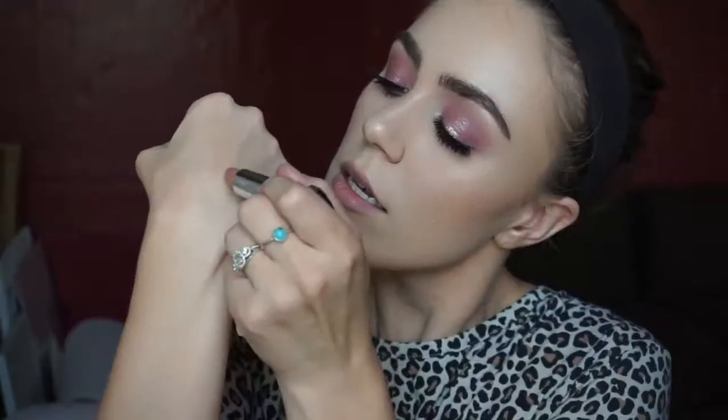Let's just throw on a little lip and then we'll be all done. This is a Maybelline lipstick. The color is new, okay? I have to admit, I have not used this color before. I've swatched it and I love it. But I've used this formula before and I love all of the Maybelline lipsticks. So I figured it counts, right? Because I can totally recommend those already. This is just a different color. This is in the shade 920 Nude Lust.